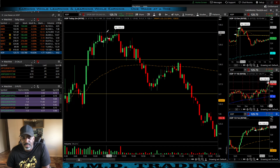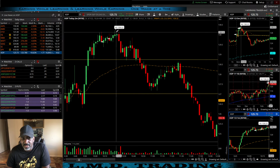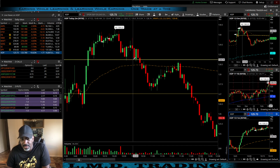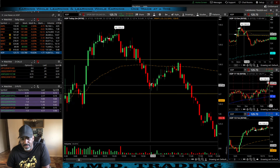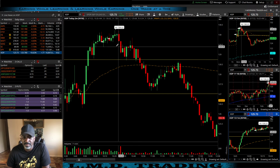And look at what it did though. Set some top and tails, and then it rolled over and it did exactly what we thought it would do. Come and test this area. So it tested it a couple of times, broke, tested the VWAP, and then failed. Came back, tested VWAP, failed again.